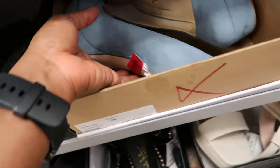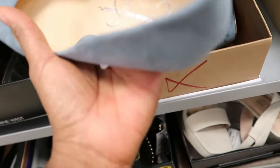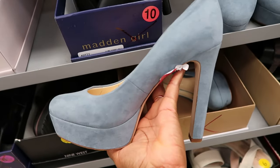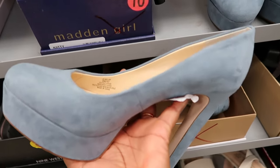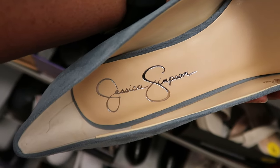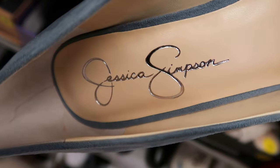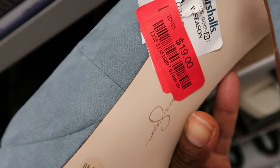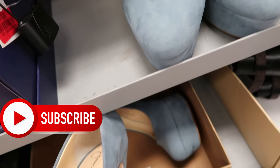So moving along, then you can see also this Jessica Simpson. Really, really high. This is about 6 inches. Huge, chunky, high heel shoe by Jessica Simpson. It's blue, like baby blue. And the price, wait until you see the price. Are you guys ready? $19. I didn't want to know what the price was originally.